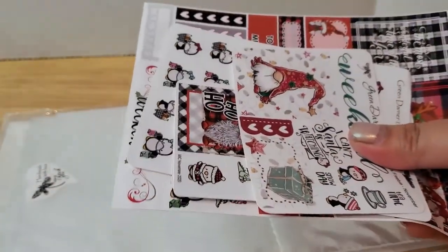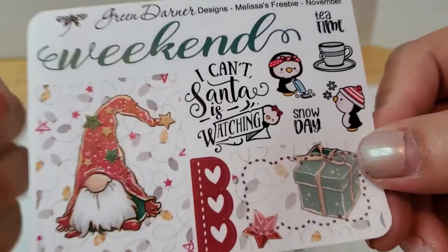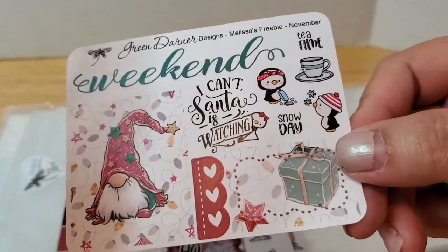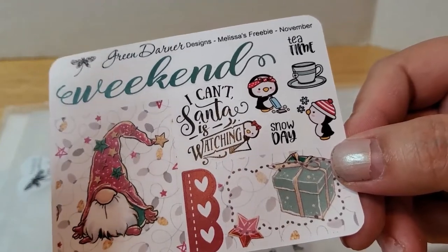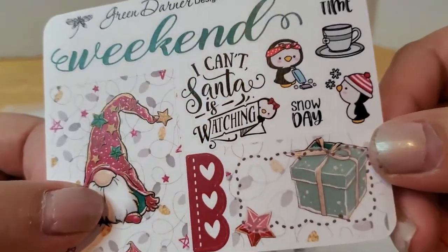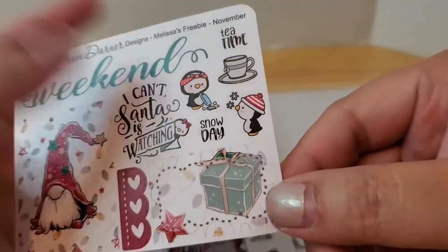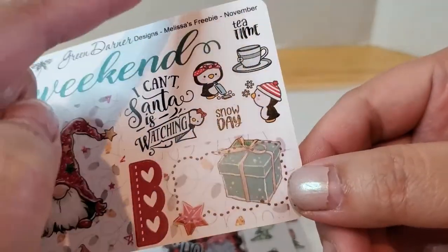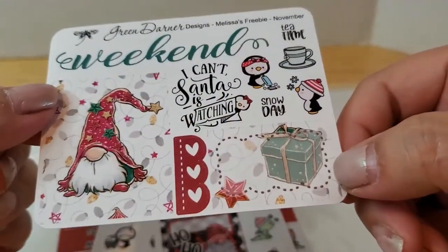So this one is my November order. So I got a freebie. This is Melissa's freebie. Melissa is one of the PR girls. I think most of my freebies, whenever I do remember, is Melissa's freebie, because I kind of like what she selects as her freebie. So there's weekend, scent swatching, there's vacuuming, which I hate vacuuming, a snow penguin, tea time, snow day. We actually had this this year of 2021. So this is the freebie that I got.